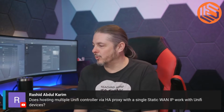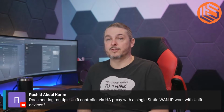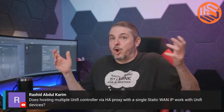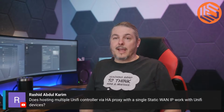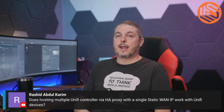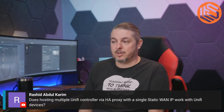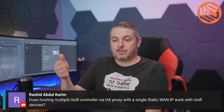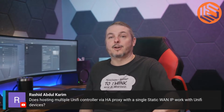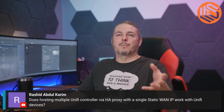Does hosting multiple UniFi controllers via HAProxy with a single static IP work for UniFi? I don't know, I've never tried to put HAProxy in front of the UniFi. I don't know what would happen. UniFi has its own certificates, so you would probably end up breaking things. Now, you can have the web interface push through HAProxy. I do that and it works fine. But you don't want to try to put HAProxy between all the other ports. I'm not saying it can't be done, I'm saying I don't know how to do it. I don't know why you'd want to either, because you're creating a problem that doesn't exist right now.